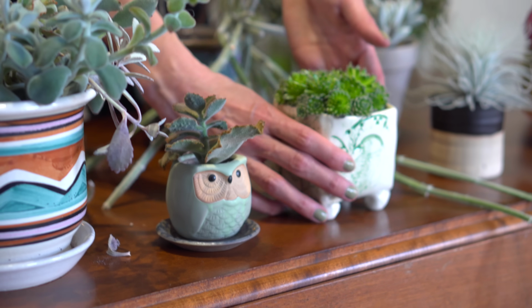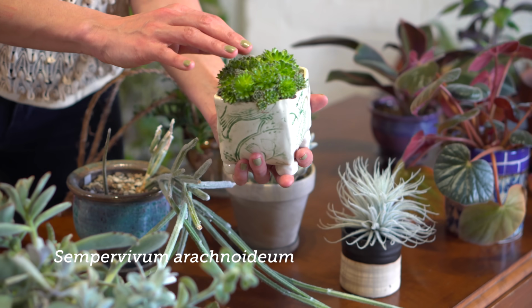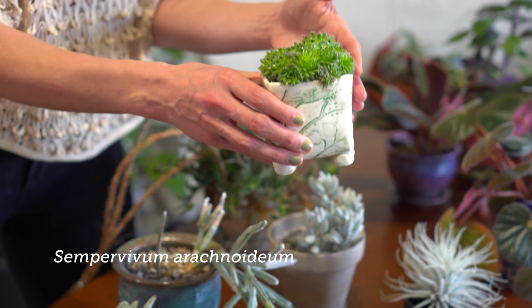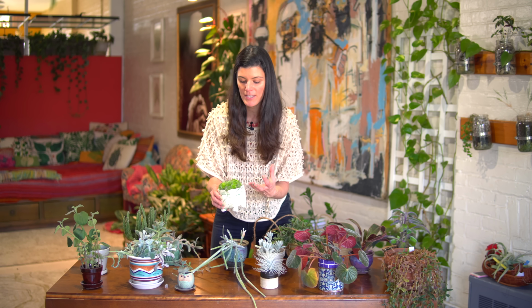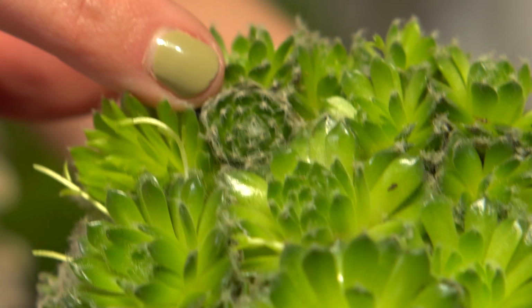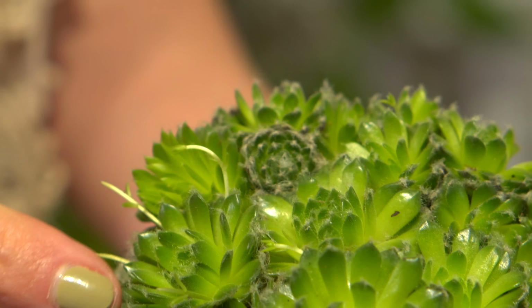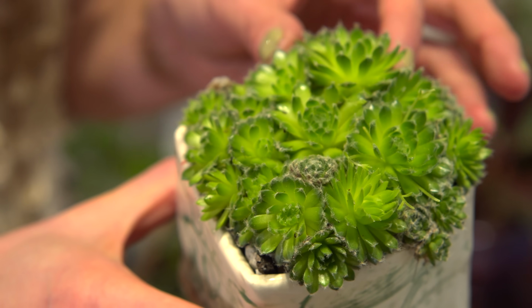The next one is Sempervivum arachnoideum. This isn't the fuzziest version of Sempervivum. I think that if you give it a little bit more light and you're growing it in really intense conditions, it'll start to get this kind of webby, cobwebby white look. Some of the smaller ones here have a little bit more cobwebs than the larger versions, but this one, which is also commonly called hens and chicks, has this kind of fuzzy feel to it.